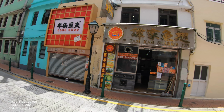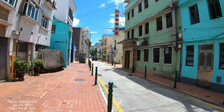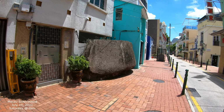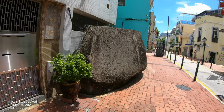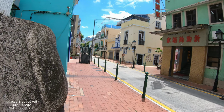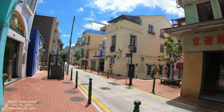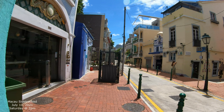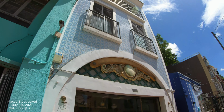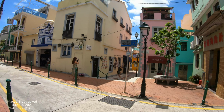Okay, shark fin, Tamka shark fin. This is kind of interesting because I've seen this rock here before, and you don't really think about having a giant rock on the sidewalk, but it's not really that visible. Got some beautiful areas in here. And this one is Goa Nights. So Goa Nights has a balcony all the way up to the top, up there. And then this one, you also have this little area in here as well.